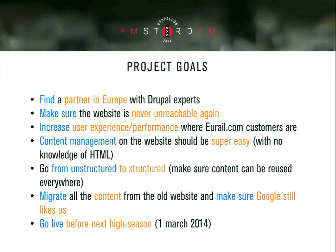Increase the user experience of performance on the locations where our customers are, and we are selling through all the world. So our markets are United States, Canada, Brazil, Sydney, Australia, especially Sydney, but also Asia. And with only one server at that time located in the Netherlands, we had a huge delay in showing the website. And there, Alexei will tell you more about it in detail. There the CDN comes into play.